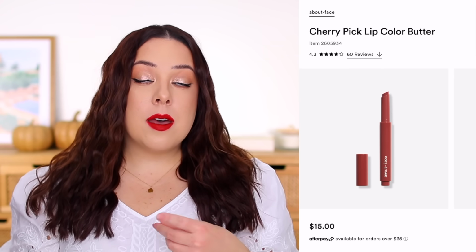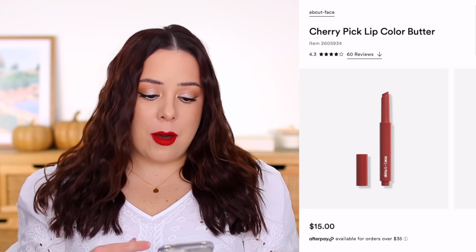You know how glossy, balmy products are really in right now? These from About Face have more color than a lot of other brands, like more color than Tarte, Makeup by Mario, Hourglass. So if you like the idea of a glossy balm, but you want pigment, definitely check out About Face.